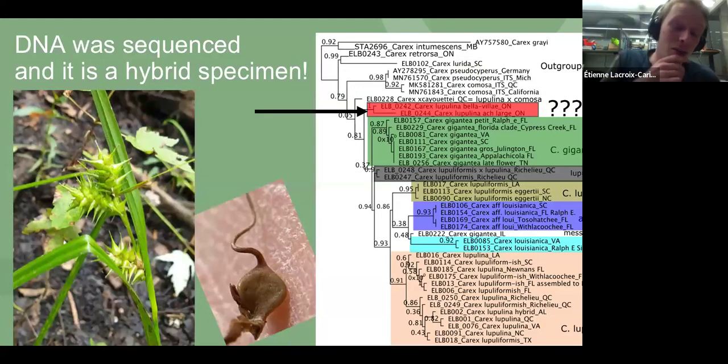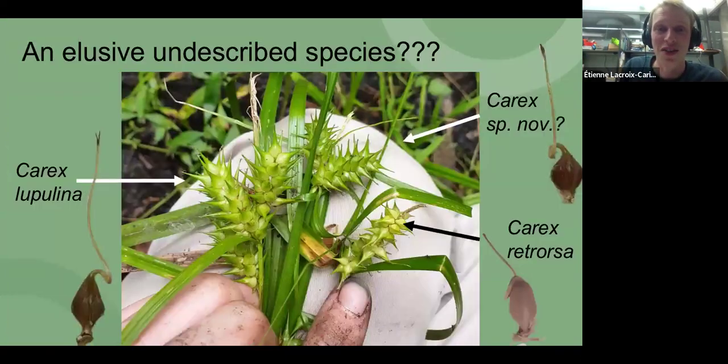And here are some images of the specimen that I sequenced, and you can see genetically, it's just very unusual. It shows up close to Carex retrorsa and gigantea, but it's not the same as the hybrid between lupulina and retrorsa that I showed you earlier. It's very different. And the achenes of this are fully fertile. And so, yeah, I really don't know what to make out of this. So it's probably an elusive undescribed species. And here are the achene shapes of all the three. So Carex lupulina on the left, retrorsa on the right, and right in the middle, this putative new species with really thick and short achenes.